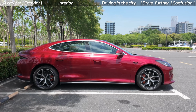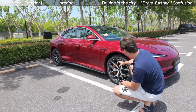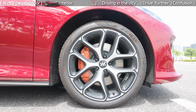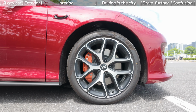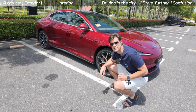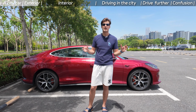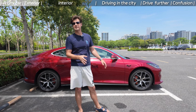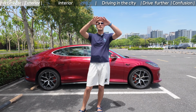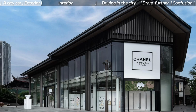And look at this side profile. I particularly like the rims of this car with these enlarged orange calipers. I think it completes this sporty look, but it doesn't make the car feel awkward on the city streets. This car is a perfect blend in any city landscape. You can easily park this car next to your neighborhood or in the busy streets of the French Concession under the crowns of beautiful trees. It fits well under the LV or Chanel store.